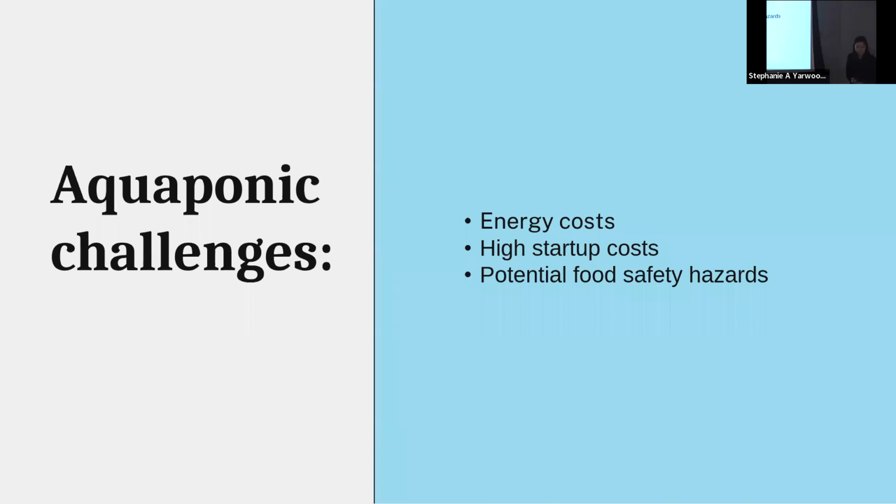And then there are potential food safety hazards. This is a huge research gap. There really isn't much research available right now that we can access that even talks about food safety hazards for aquaponics. Because of that, there's a lot of hesitancy about pushing this into the commercial space just yet, because we don't really know what happens if something like E. coli does occur. What can we do to mitigate it, prevent it, or even clean up, for example?